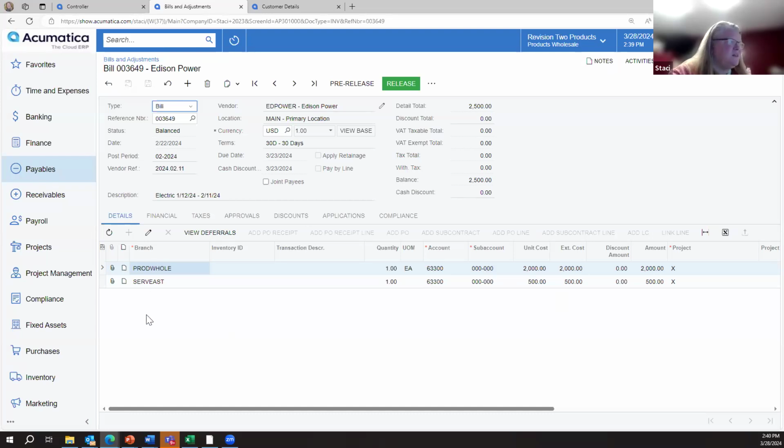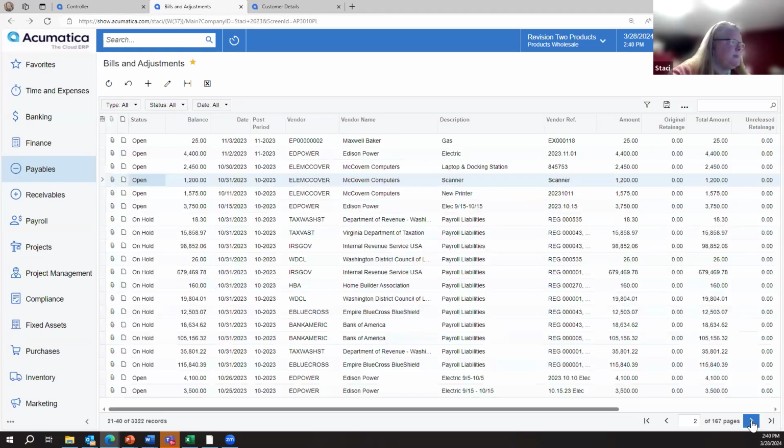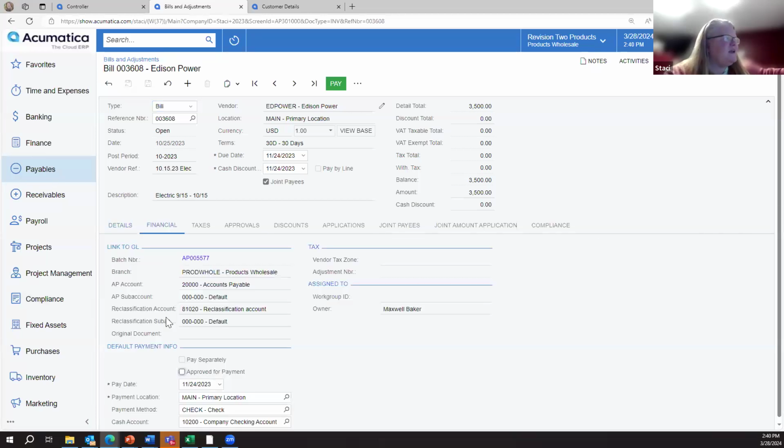Once I'm done with this journal entry, the system is then going to, here, so 3 of them. Yes. So in this particular example, it was $3,500. Maybe I broke it out by square footage. Maybe I broke it out by head count. I come over here to the financial tab. You're going to see this is the batch that got posted when I posted that invoice.